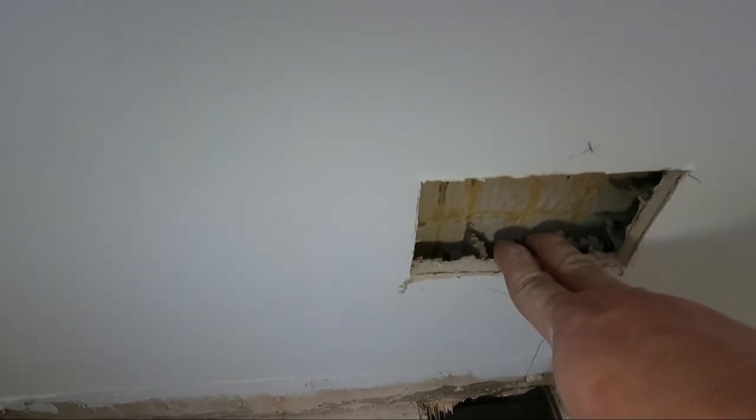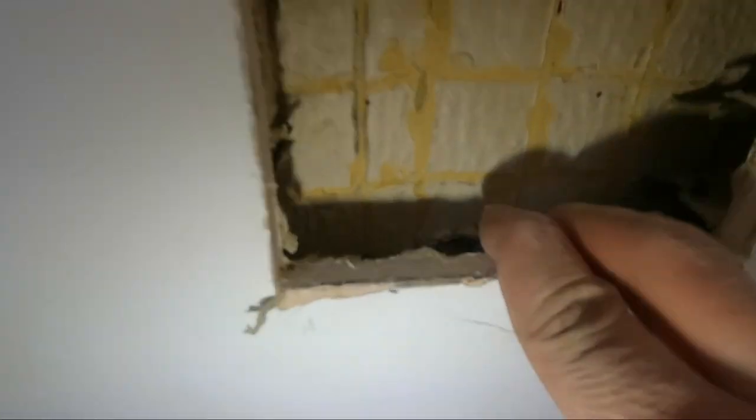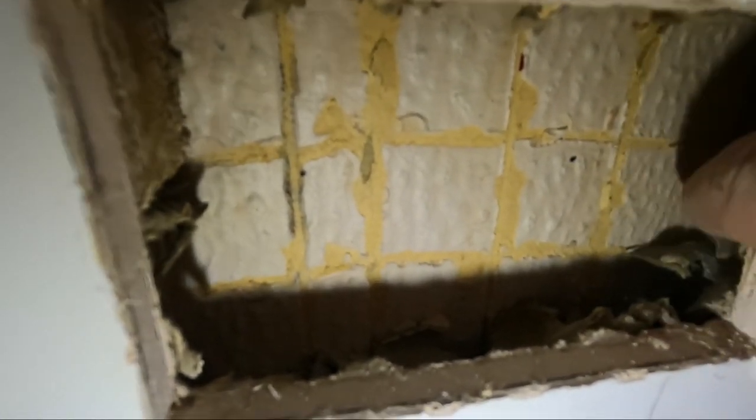What I might do is put in a drywall pattress, because if you look there, that is the next room. There's no room at all. So if I stick a drywall pattress in there, that'd be fine. So we finally got him.